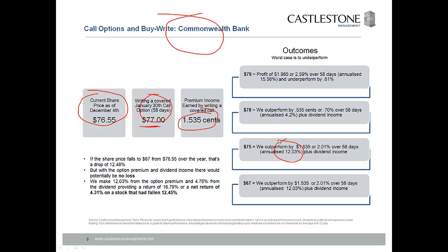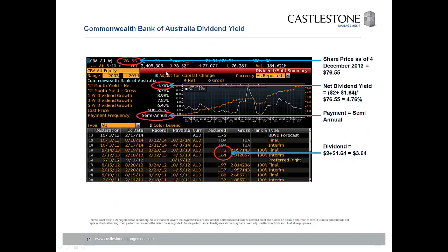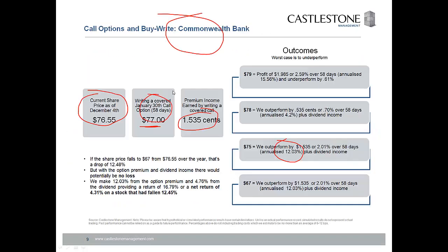In addition to that, of course, you will be getting the dividend income, and you can see here that the dividend of Commonwealth Bank with a share price at $76.55 is 4.76%, and I'll come back to that. So what are the scenarios that can happen? I'll just give you two broad ones.